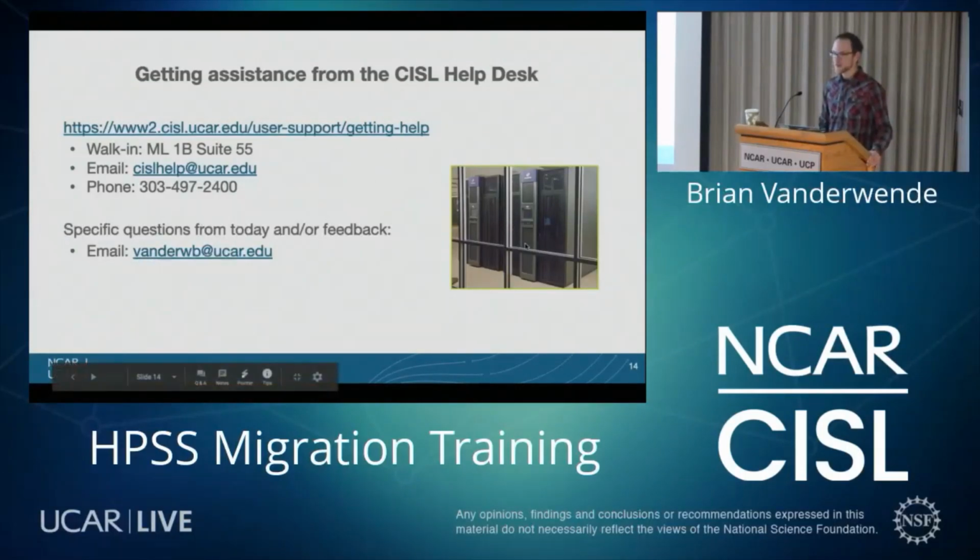And there's a picture of tape just for sentimental reasons, the tape archive. So my plan is to stick around until 10. If anybody has any specific questions about specific scenarios, feel free to come up to me and we can chat. But before we turn off the web broadcast, does anybody have any more general questions right now from the talk?